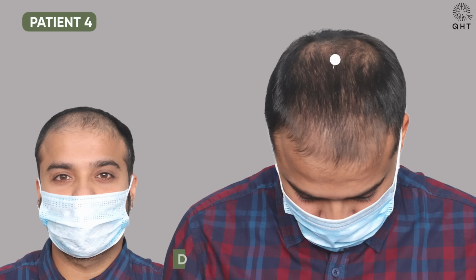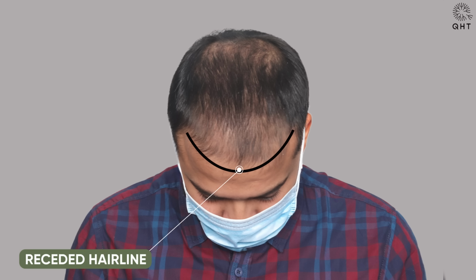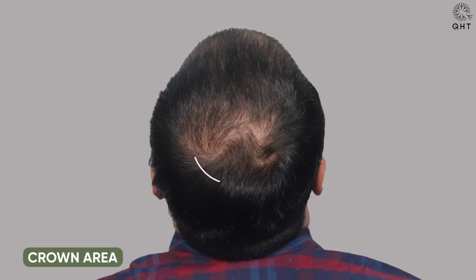Patient 4 came with diffuse grade 6 baldness, a more advanced stage. His frontal hairline had almost disappeared, leaving no defined border. The frontal and mid-scalp regions were severely thinned, and the crown area also showed signs of progressive miniaturization.